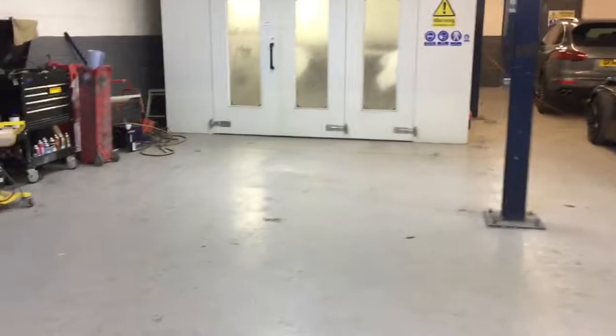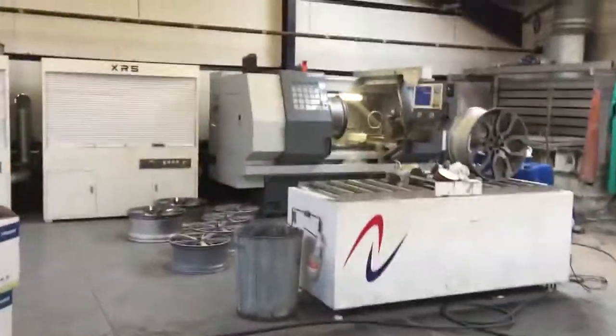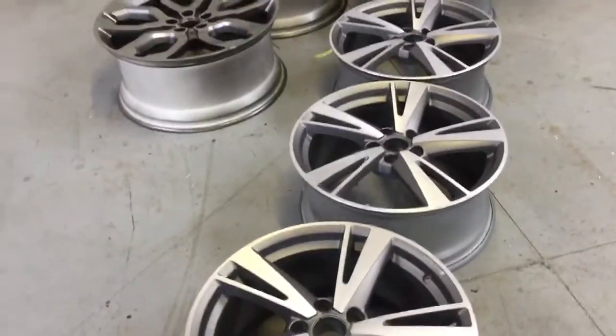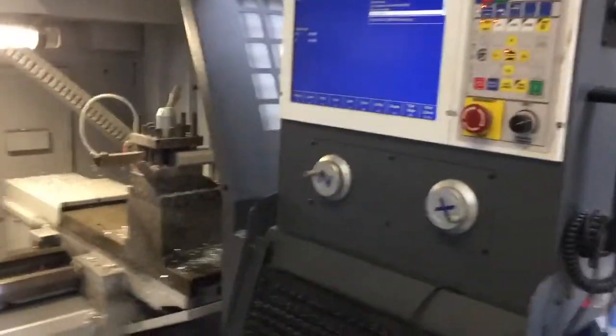Got a paint booth over there. So the wheels come off the car, they'll make their way up here. And I'll show you our diamond cutting machine. Some wheels waiting to be done. So yeah, like Al said, there's not many garages with a machine like this in the country. Why we can promise that the alloys will come with no marks.